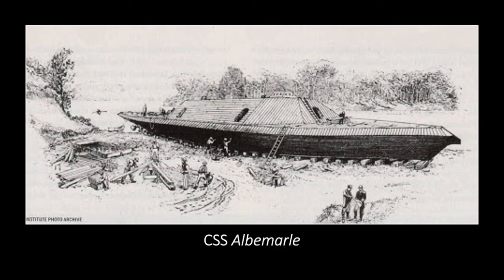So, CSS Albemarle was a steam-powered ironclad in the Confederate Navy named after the Albemarle Sound here in North Carolina. The Confederate Navy ordered the construction of the ironclad in April 1862. The ship was built in a cornfield along the Roanoke River at Edwards Ferry near Halifax, North Carolina.